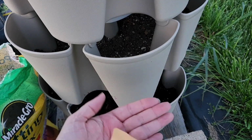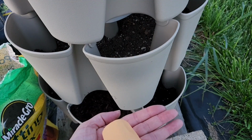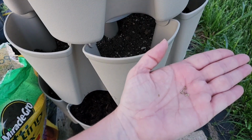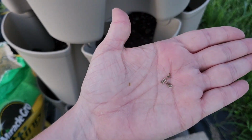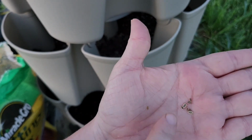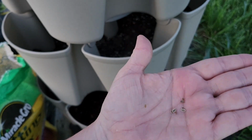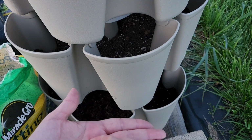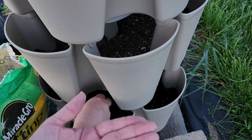I have some dill saved from last year's plant. It's in the freezer right now. So, can you see how tiny and flat the dill seeds are? And I have 1, 2, 3, 4, 5, 6, 7 sitting there. I'm going to put all these in. I'll thin it out if it needs to be thinned, but these do not need to go very deep.